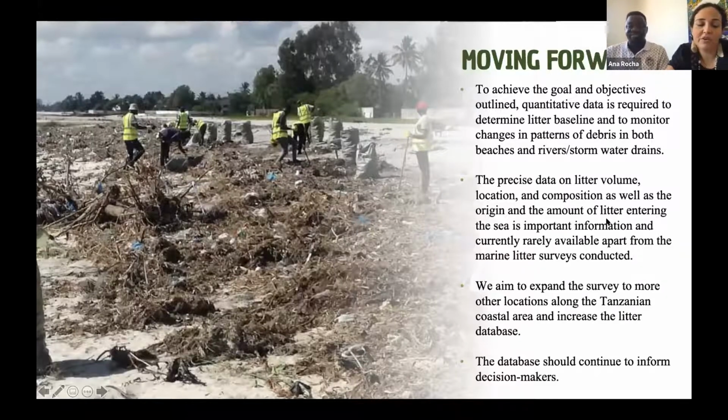So then moving forward, one of the things that we need to continue is to collect data. As I said, we have the largest database in Tanzania for waste. And so we actually need to keep doing that. We do the surveys every 3 months, and we hope to continue to do that every 3 months. Our survey is fully digitalized, so we use ODK and QGIS to be able to make it very precise, and so it's very reliable for people to use and for the government to use as well.